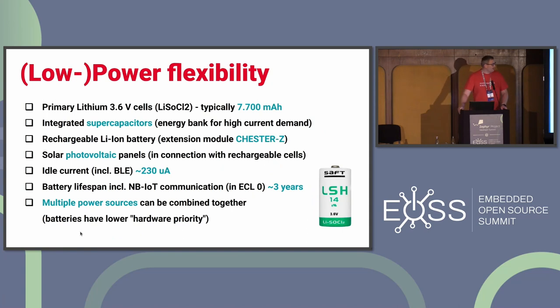The third pillar is low power flexibility. We use 7.7 amp hour lithium thionyl chloride batteries, which can energize your application. Let's say we have a cellular application which sends data every half an hour. The typical quiescent current is like 230 microamps, including Bluetooth beaconing. This doesn't seem to be the lowest ultra-low power number, but we have to also take into consideration there is overhead on the supercaps, the leakage, some DC-DC converter idle current, and so on.